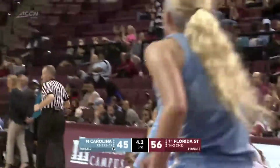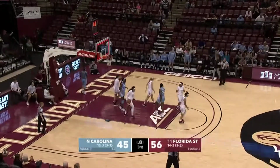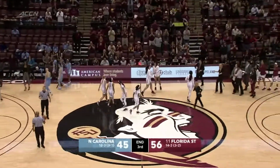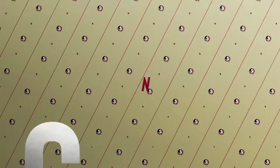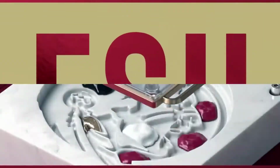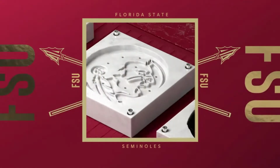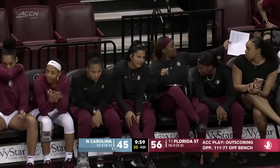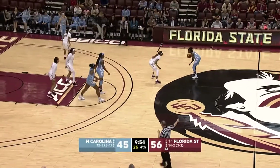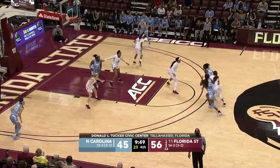And the biggest lead of the game for Florida State. Heels at the horn, this time blocked. That was end-to-end traffic. Left hand and wrist, kind of funny, but she is gutting it out, back in there trying to help her team as Florida State finished the quarter on a 14-3 run to build this lead.